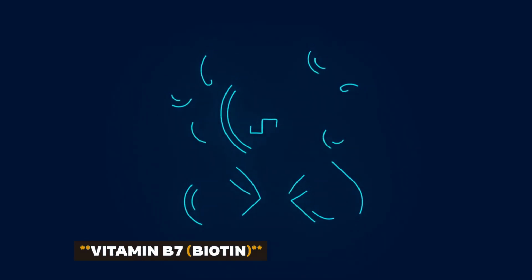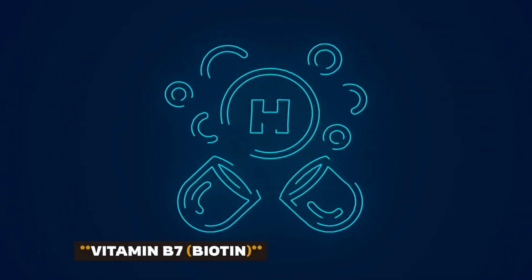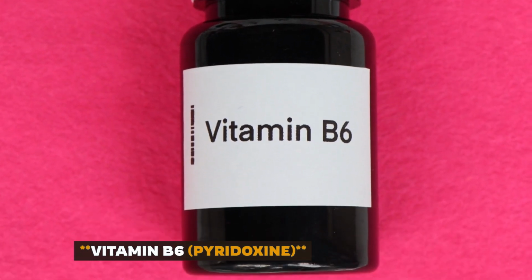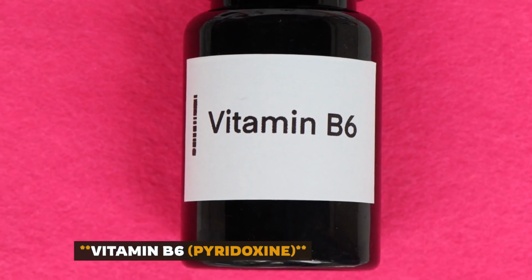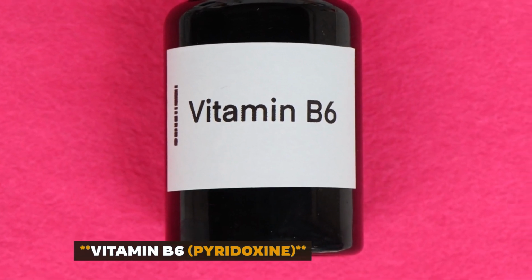13. Vitamin B7, also known as biotin. While primarily known for its role in hair and nail health, biotin also supports metabolic functions that contribute to overall joint wellness. Vitamin B6, which is pyridoxine. In addition to its role in nerve health, vitamin B6 is involved in the synthesis of neurotransmitters that may influence pain perception in the joints.